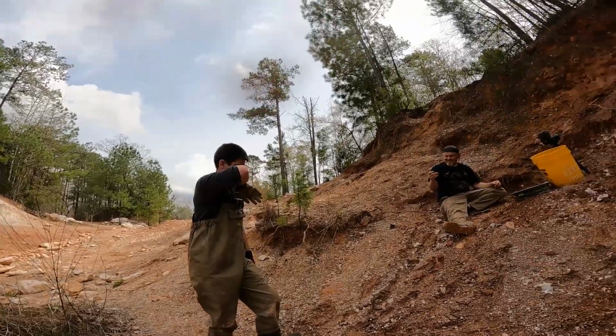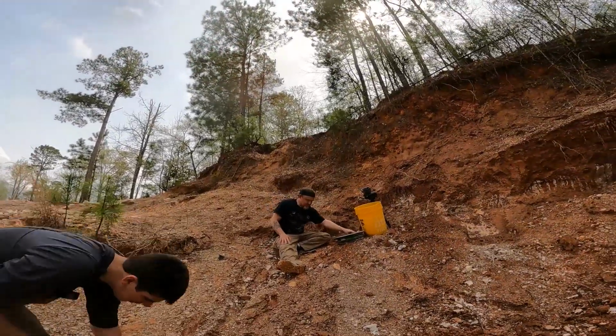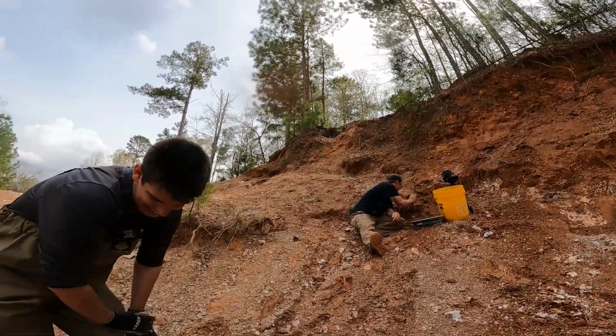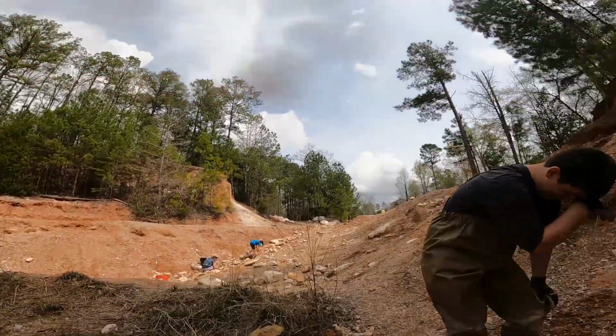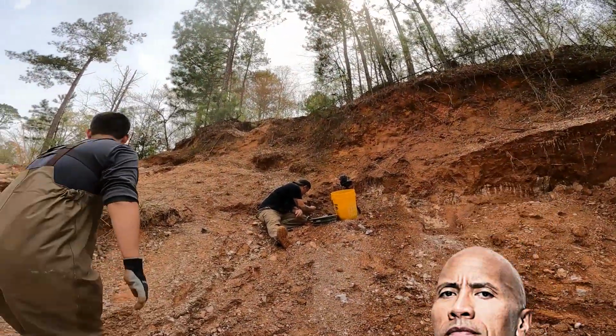It's a rock. I think like the schist. You found Dwayne Johnson? Drain Johnson? It's a tongue twister, man. Jermaine Johnson? You're digging, you see like his head underneath it, just staring at you. I found the rock.